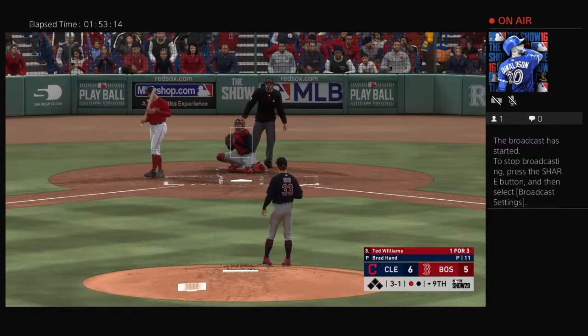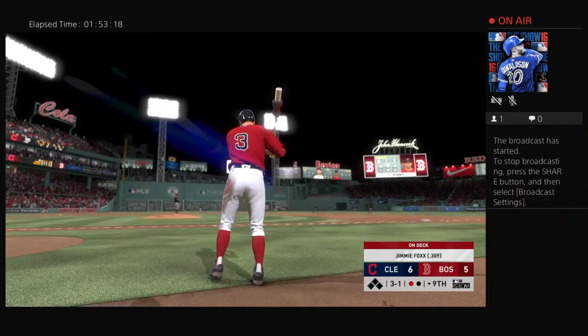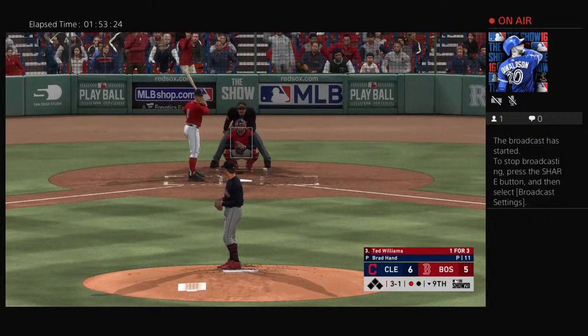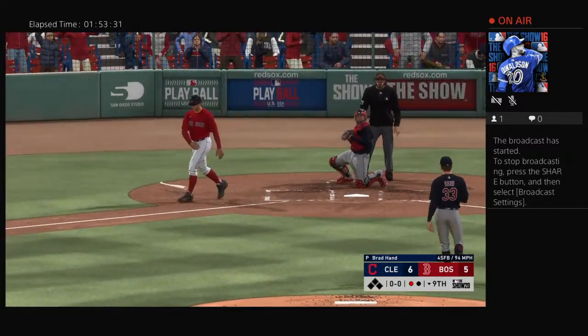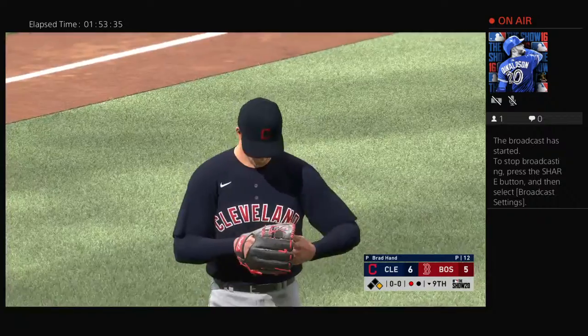And a pretty good take there on the slider down. It's ball 3. Jimmy Fox waits on deck. Bases are empty, 1 man out. And he lays off ball 4. So now the potential tying run here is aboard late in the game. Man, the pitcher's wondering how he didn't get that call.